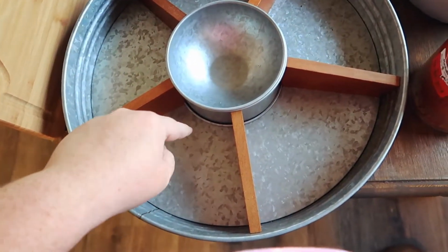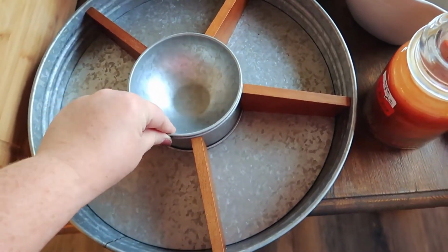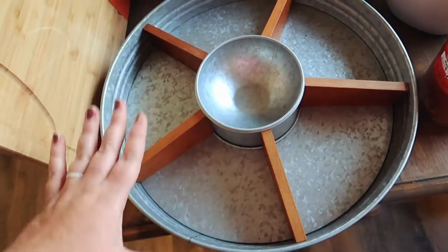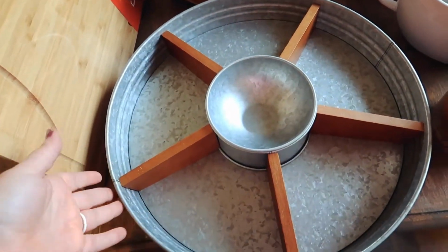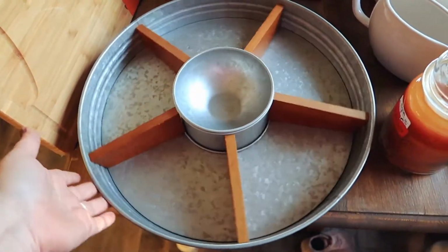But I thought for Thanksgiving, I can put pita bread and chips and stuff in here. And then of course the dip in the middle. And this one I paid $8 for on Facebook Marketplace, and it's food safe. I already checked the little sticker on the back and everything. I don't know where it's from originally, but isn't it so cool? I love it. It's like a full on lazy Susan.